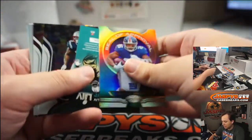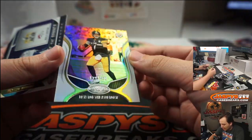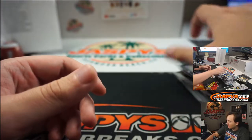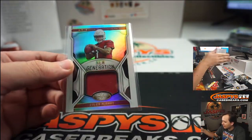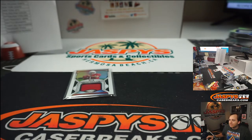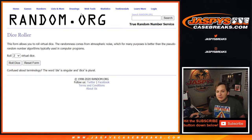Maybe one last numbered card here. Yep, Big Ben. 129 of 450. So that was the break. Thanks, everybody, for getting in. We do have a randomizer to do. It was this card mainly in the number block that was unnumbered, plus maybe unnumbered inserts or something like that that came out for the Cardinals. But mainly that one, Cardinals and the Giants.